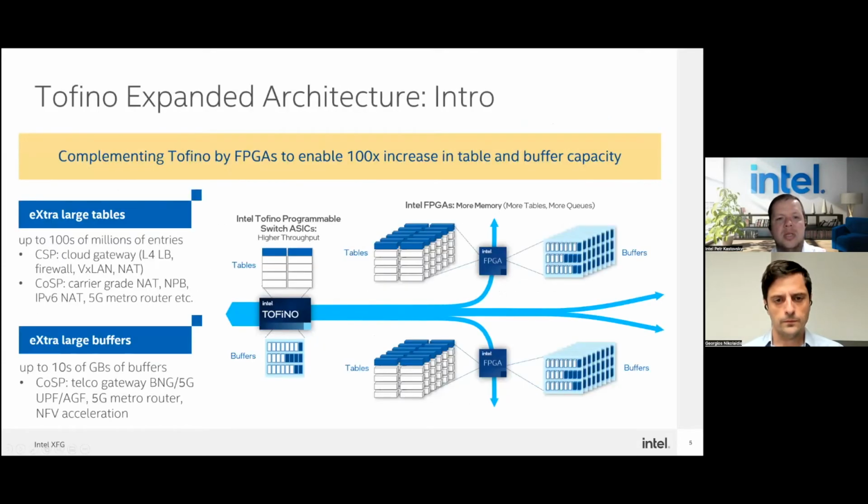In order to address this state or session scale requirement, we leverage the Tofino expanded architecture that complements the Tofino switch chip with Intel FPGAs to enable two orders of magnitude increase in table and buffer capacity, as well as the possibility to add new types of functions.